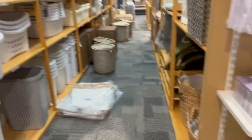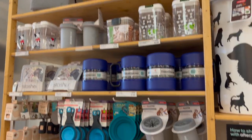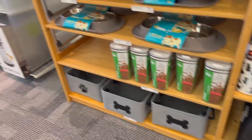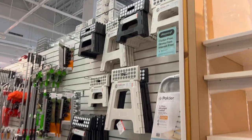Let's see. Oh, laundry baskets. Wow. Y'all see what I mean? This store is crazy. And they have, of course, all the pet stuff like for treats, bowls, little toy baskets. Oh my gosh, so cute. Here's a lot of cleaning stuff. Got ladders, all different little stools.